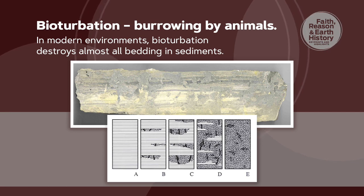Here you see a picture of a cross-section through some layered rock, and you see how it's been partly destroyed by animals digging burrows. The diagram illustrates the relationship between time and bioturbation. Letter A illustrates many layers of sediment that have not been destroyed or damaged by bioturbation. That will only happen if these layers are all laid down very rapidly, so there isn't time for bioturbation.